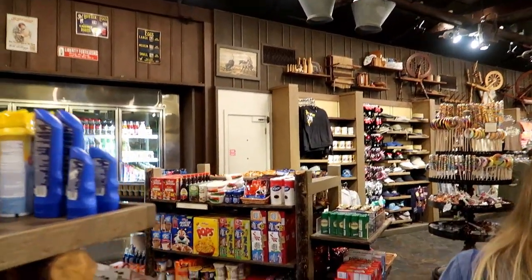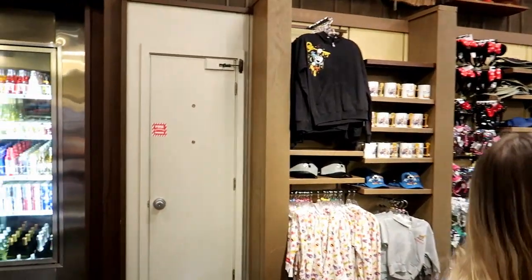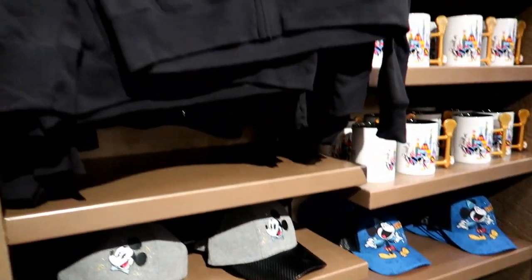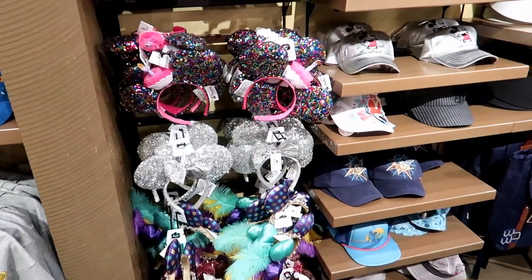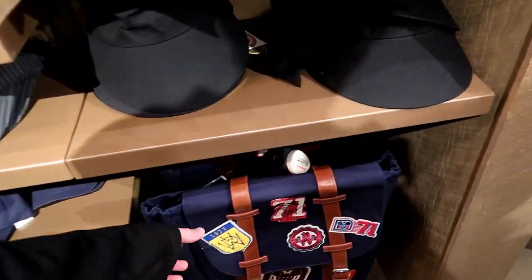I do have some of the celebration stuff here. Not all of it, but some of it. Got the hats. I got those leather brimmed hats as well. Saw that earlier today. Got the jackets. Got the birthday ears. It's a cool little satchel bag thing.